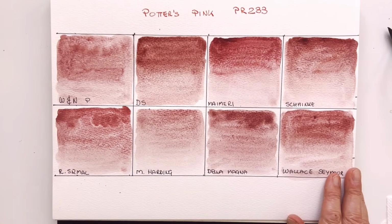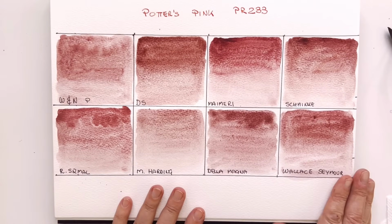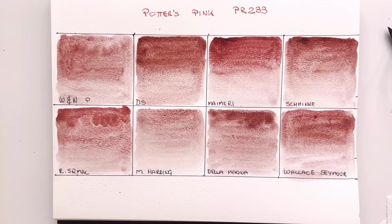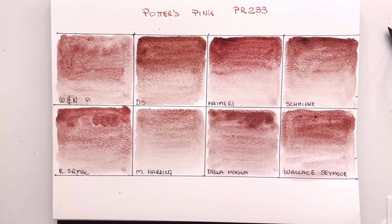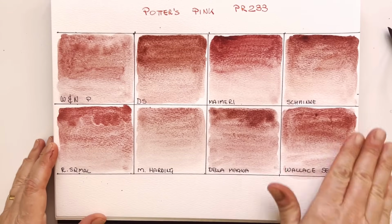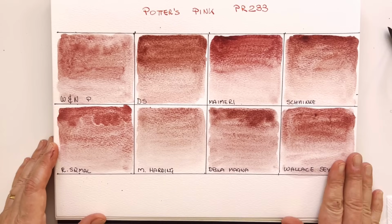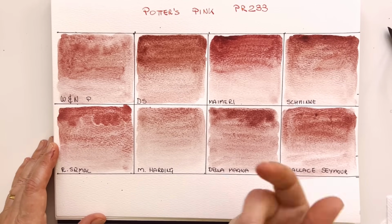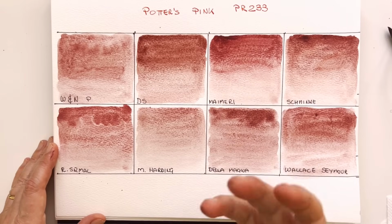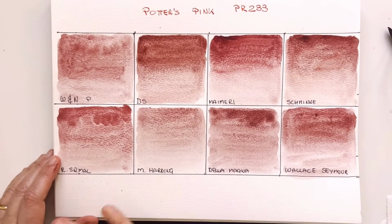They're all very beautiful. If you swatch them side by side, yes, there are some subtle differences, but I wouldn't say that one is more beautiful than the other. There is not a prom queen in this contest. It's a wonderful pigment. It adds subtlety and character and style to your painting. I think it really adds a touch of class to a sketch.